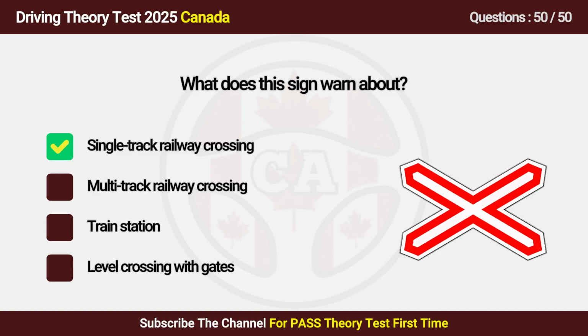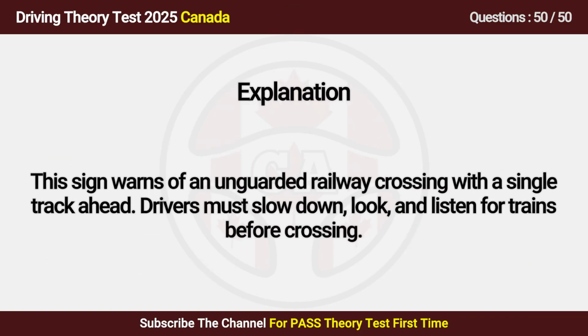Answer is A, railway crossing. This sign warns of an unguarded railway crossing with a single track ahead. Drivers must slow down, look, and listen for trains before crossing.